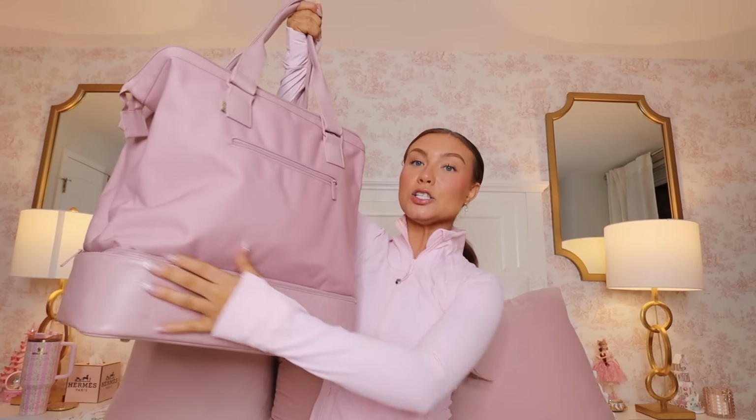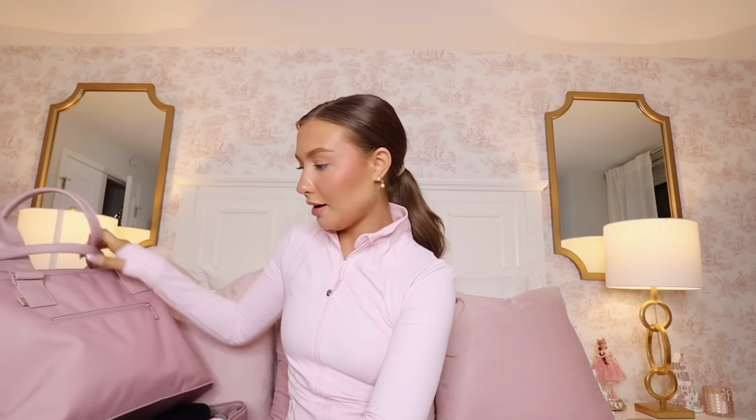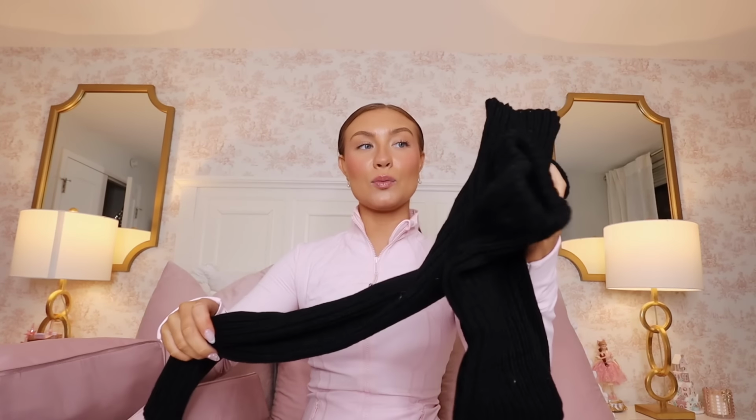Then in the bottom section, this is where I keep the accessories that I use during practice. Lemon is sitting right here. So down here, I keep my butt pads. These are just ones that I got on Amazon. They help protect my hips and my booty. I also have my leg warmers. These are the best leg warmers. I'll link them down below for you guys.